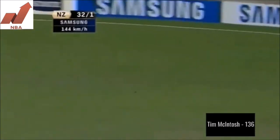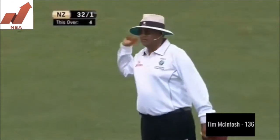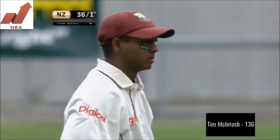Now that's through, and that'll be a boundary. So a little bit of pressure eased here with the first ball of the over. Stroked away. Nice looking shot by McIntosh.